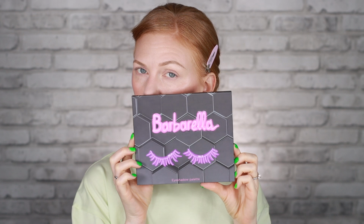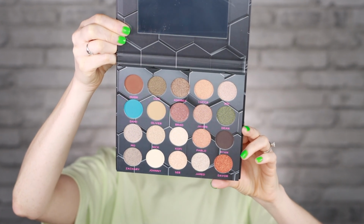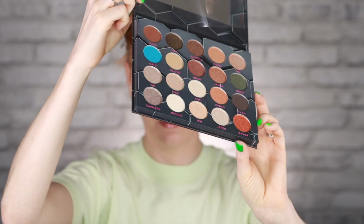Let's get started with the first thing. This is the BeeBeauty London Barbarella eyeshadow palette. This retails for $50. Meet the black book of color with subtle shades to straight up blast of color. This is the eyeshadow palette.